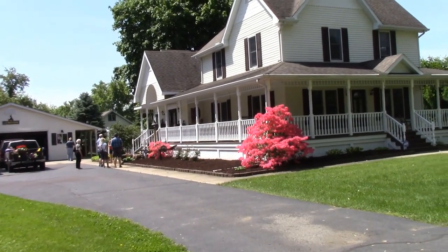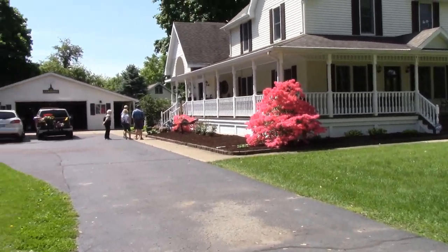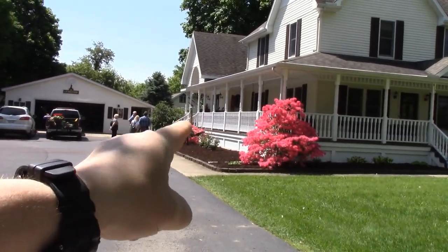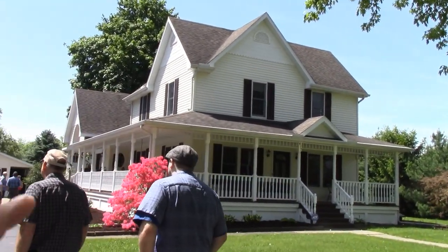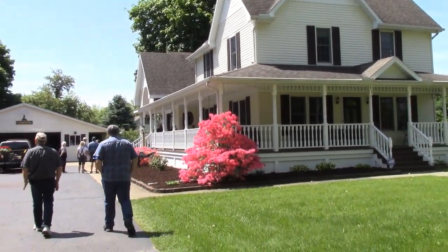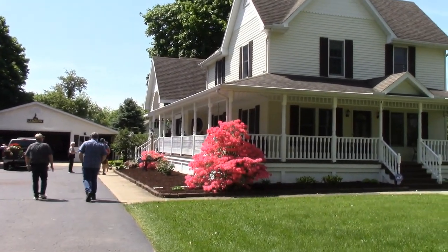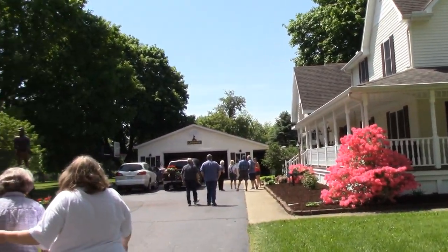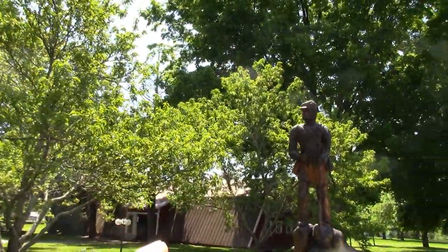This is in Mason, Michigan, and this is not an actual normal museum. This is actually somebody's house. Look at that beautiful pink bush right there. There are already people showing up to see this thing. This is awesome. It's not open all the time, I take it. I just heard about this on the internet, and I had to come out and do this for Memorial Day, because he's even got a statue out here.